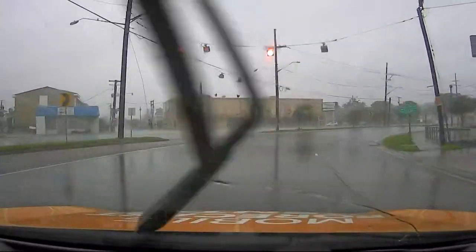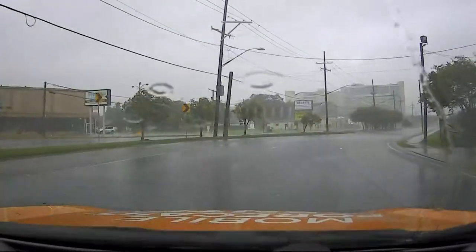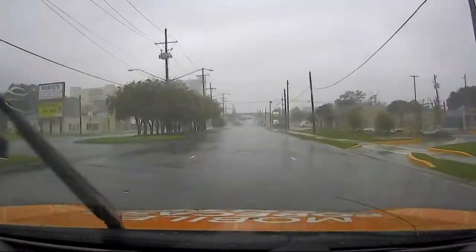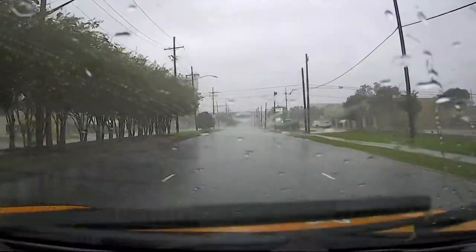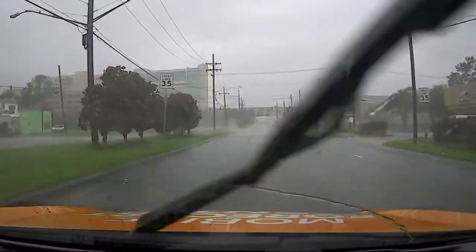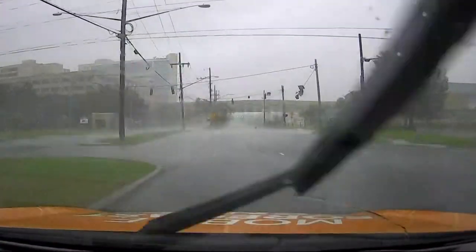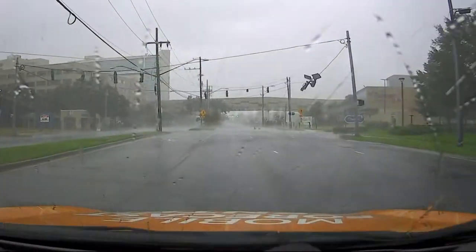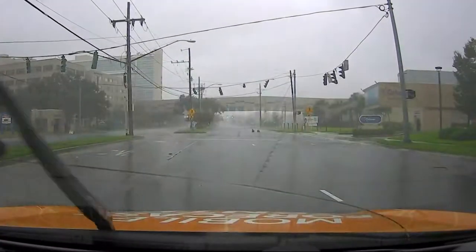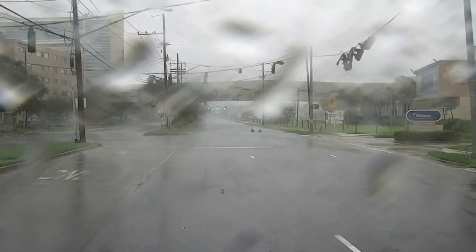But there is a good amount of wind and rain here as we head further west on US 90, going through Jefferson, headed towards Ochsner Hospital at this point. And if you stop here, Jeff, let me switch over to this camera just to give people an idea. Okay, let me cut over here. I apologize. Let me wipe off the camera.